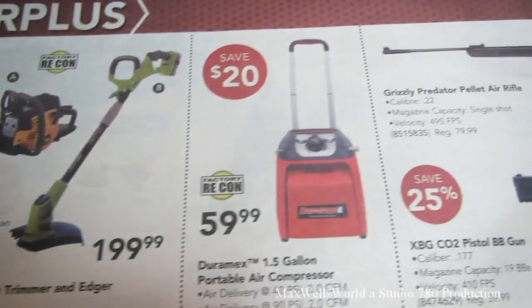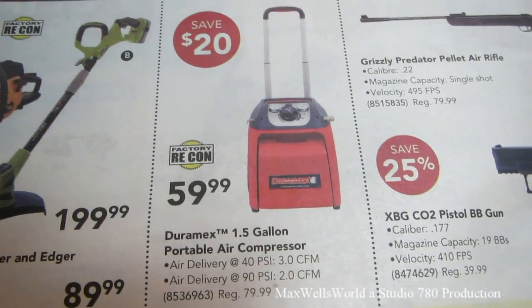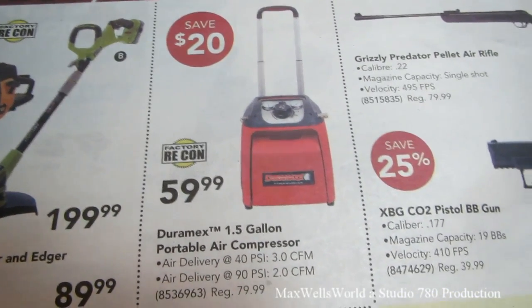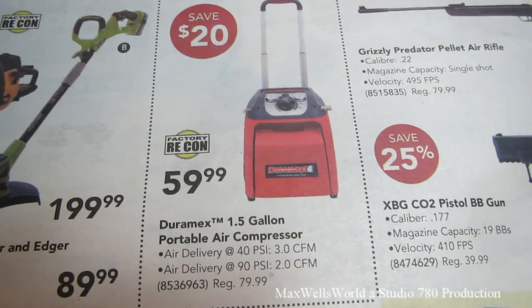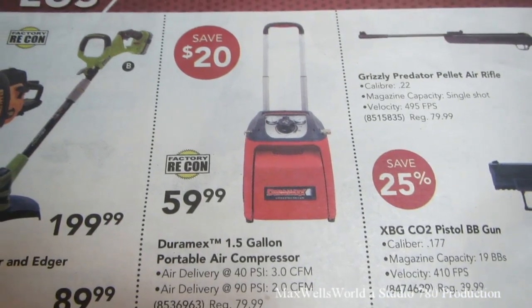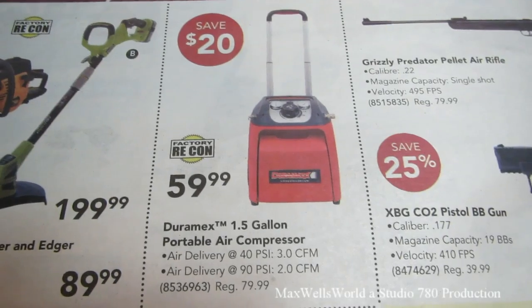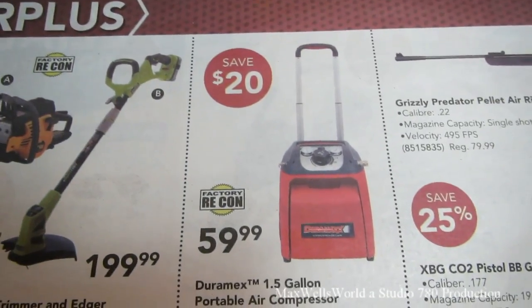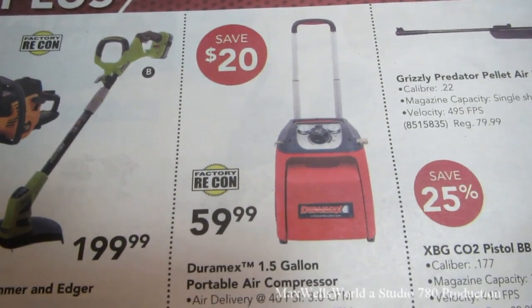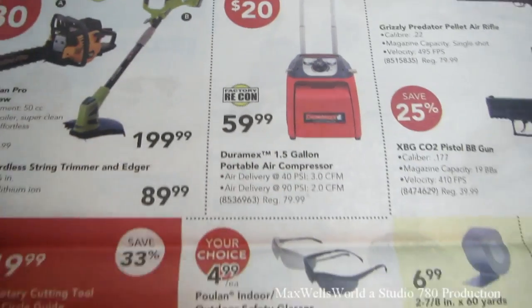Of course, right next to it here is a Duramex 1.5 gallon portable air compressor. Air delivery at 40 psi is 3.0 cubic feet per minute, and air delivery at 90 psi is 2.0 cubic feet per minute. Regular price on that baby is $70.99, and then she's on for $59.99. Of course, that's another one of them factory recon units themselves.